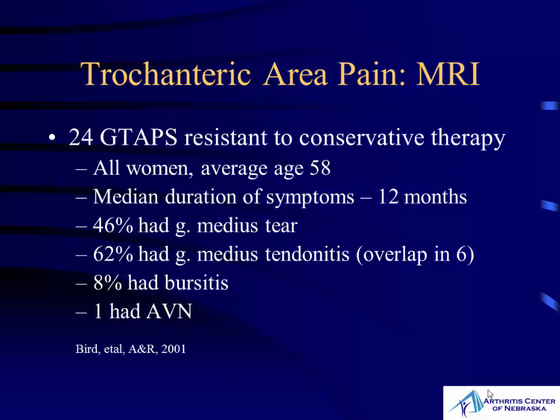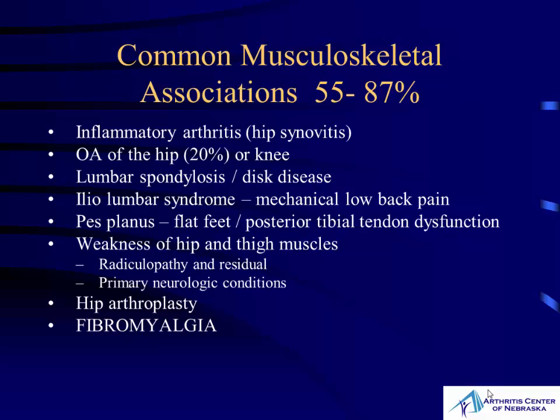So they took 24 people who had this problem, and they weren't getting better with a program of physical therapy, and we'll talk about that in just a minute. They were all women, age 58, so a little younger than the average for the Mayo study, and they had symptoms for 12 months or longer. And when they did the MRI, 46% had a gluteus medius muscle tear, and most all the rest of them had tendinitis. 8%, the other study was 5%, 8% had bursitis, and 1 had a bad hip. They really had a bad hip, and that was missed. So again, most of the time it's a tendon problem, a muscle attachment to bone.